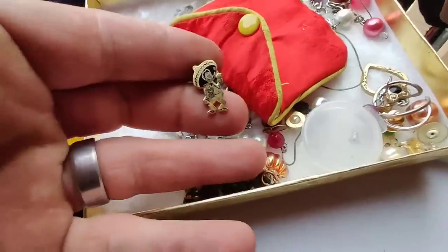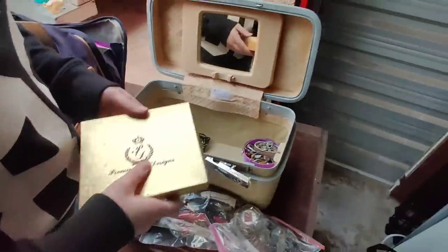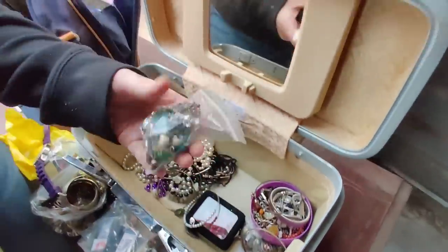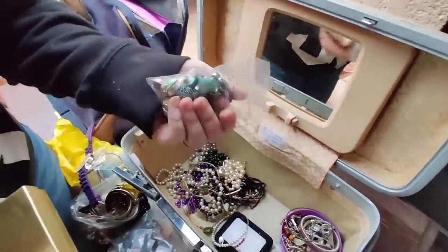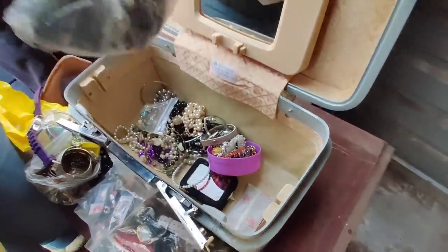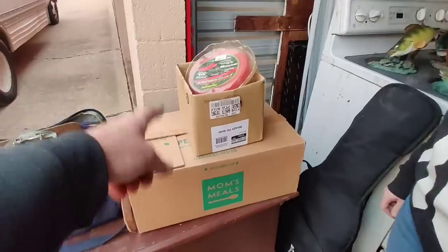Look at this, dude. Sombrero man. Alright. Golly. We have costume jewelry for days. That's a lot. We got a couple boxes here. We pulled these from right up there. Jessica said she wanted to go through them. And hot sauce.